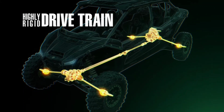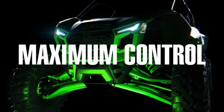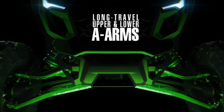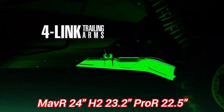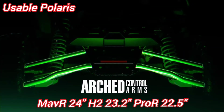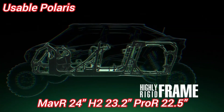Now, you can't be the king of the dunes without travel. Now, this is where numbers can easily get confusing for customers, especially the way Polaris does. Now, if we're talking suspension travel for the front, that's where Mav R's king has got 24 inches. Now, suspension travel, H2 would be second at 23.2, followed by Pro R at 22.5. But when you pull up their website, they use a number called usable, and that number is 27 inches.